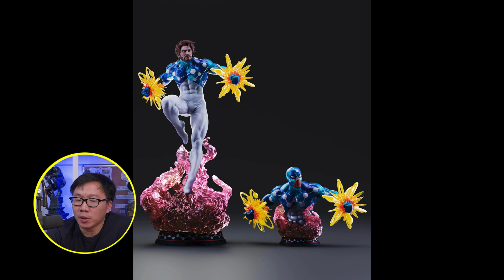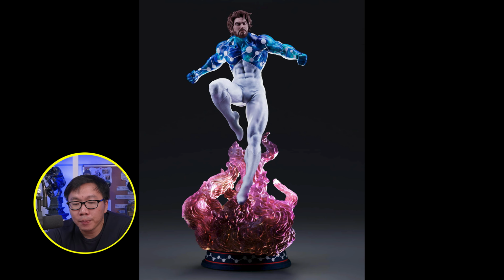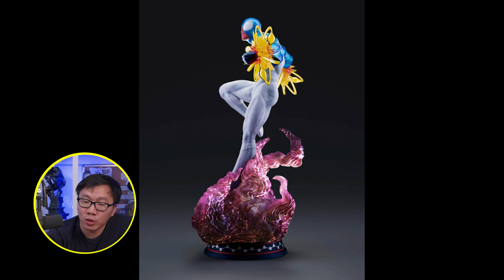Next we have this Cosmic Spider-Man, a very rare version of Spider-Man in my opinion in the hobby, but it's probably the strongest one of them all, and it's gonna be produced by my favorite studio.